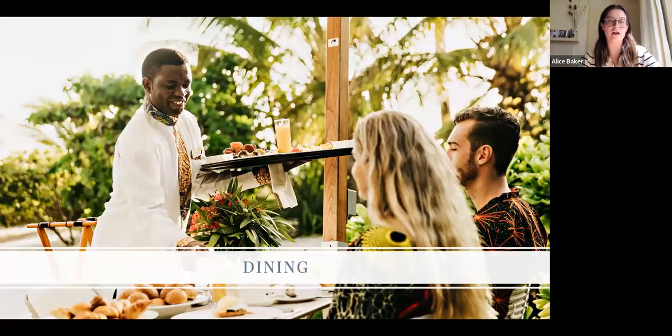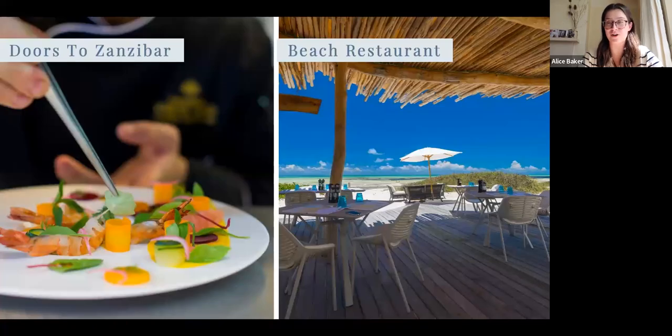Now, we do offer, obviously, dining is a big thing for us. We offer in-room dining, and this was taken up a lot during COVID, so we're very used to it now. But we do also have our two restaurants. So we've got the Doors to Zanzibar restaurant, which is our main restaurant. This is where breakfast is served and also dinners. And it is slightly more fine dining for the lunches and dinners here. It's where the ingredients can really be played around with. It's very unique food. And that's really the Relais and Chateau vibe that you get here.